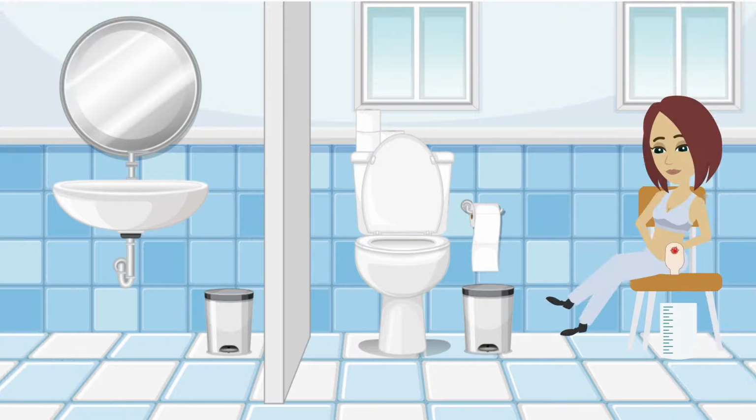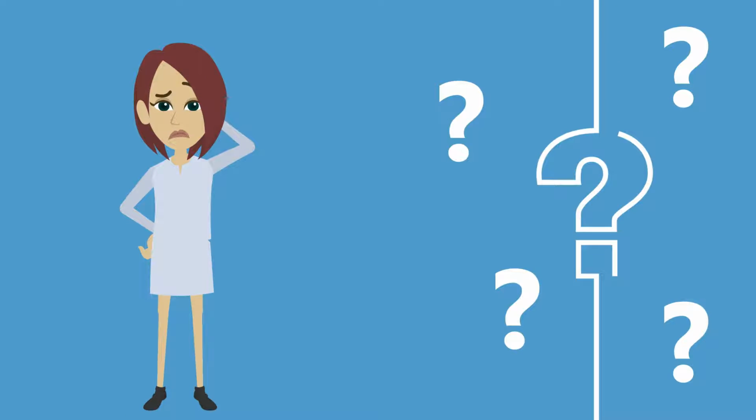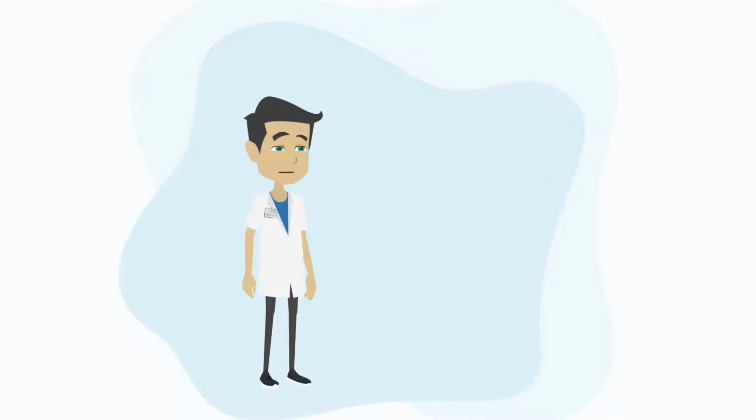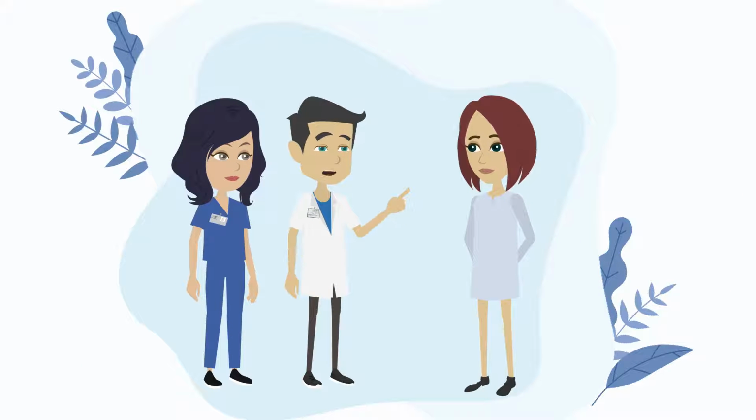Before you leave the hospital, you or your caregiver or family member should be able to demonstrate that you can do it on your own. If you are feeling a little unsure of your skills, your doctor and ostomy nurse can help you decide if you need further assistance by having a home health nurse in your home.